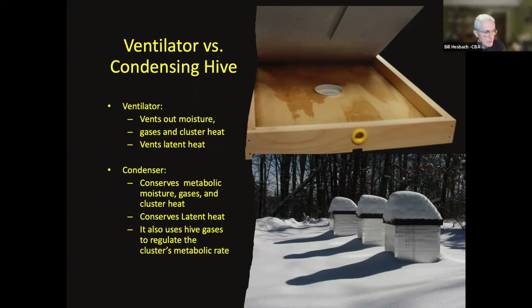But the biology of bees, over a couple of million years, 100 million years or so of evolution, was to take advantage of that. So bees biologically are adapted to recover some of the heat they lose through the hot, moist air that comes out of the center of their cluster by allowing it to condense and give off its latent heat back. So it's a source of heat that a ventilating colony will just release to the atmosphere, take it away.